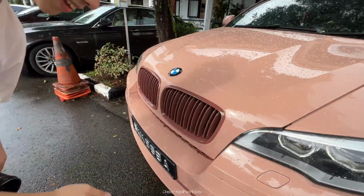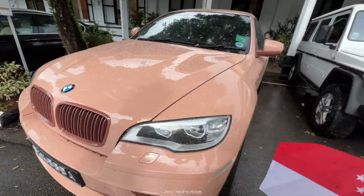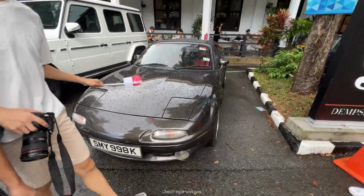Look, I really like this. Wait, it's painted. Yeah, it's painted. This shit, I like it. Everything is painted. This might be my favorite Miata in Singapore because of the kit. Yeah, it's just a very cool kit. No one ever gets this.